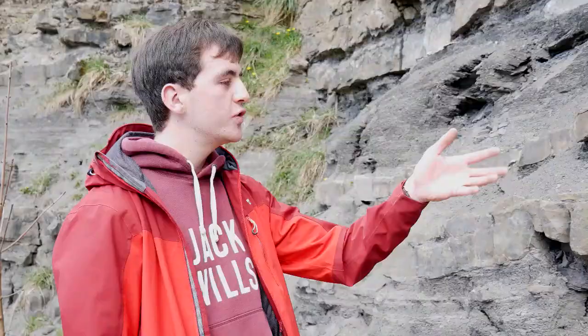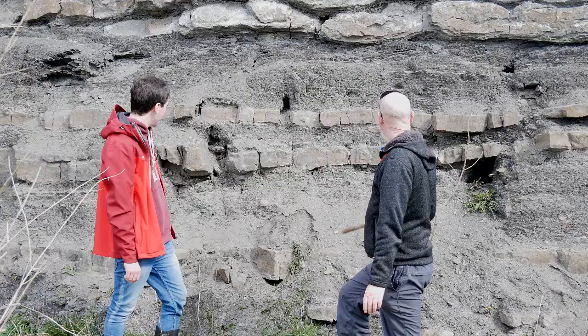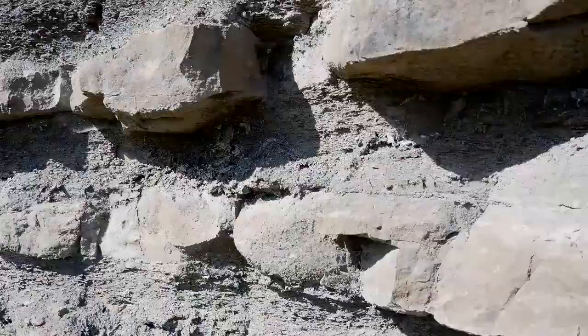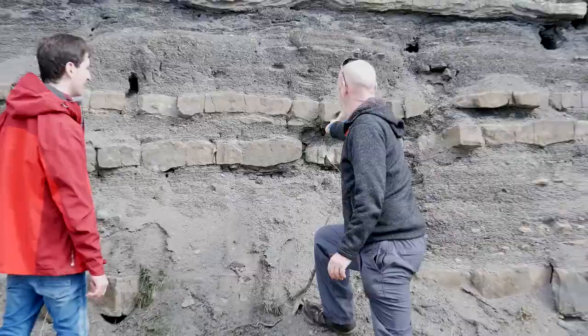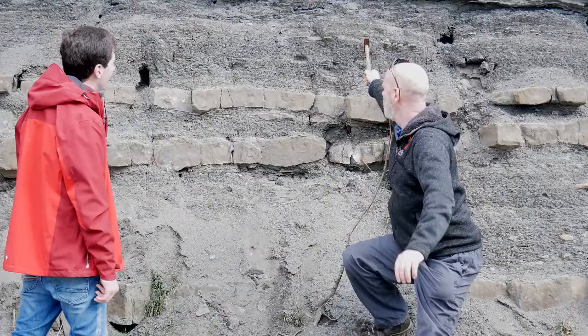So can you explain to me what all this is, if it is the sea? It's interesting, this part, because if you see these heavy bits here, these are limestone. This limestone is laid down in quiet seas, and it's made up of grains of sand, so it means it's a bit deeper. Whereas the stuff above here, you see this stuff here?